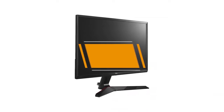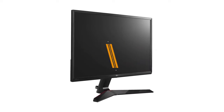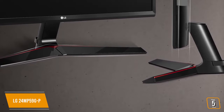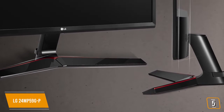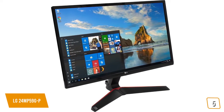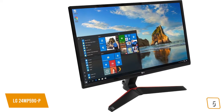The 5th product on our list is the LG 24MP59GP. This is our best gaming monitor under $150. The LG 24MP59GP is a budget-level gaming monitor with a few nice features that make it a steal at just $150. First up, it's a FreeSync-enabled monitor, which means AMD video card owners can take advantage of tear-free gaming without having to enable VSync and lose frames per second in your favorite games.